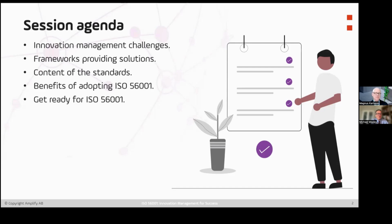Okay, what's the next step? What can you do to move on? I'm going to share some of the resources we have developed at Amplify that can help you to take the next step and actually dig deeper into the subject of ISO 56001.